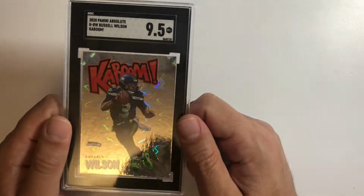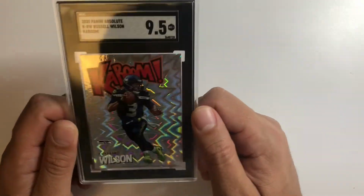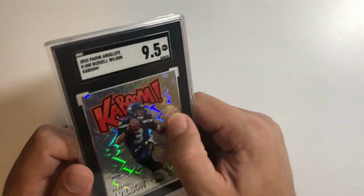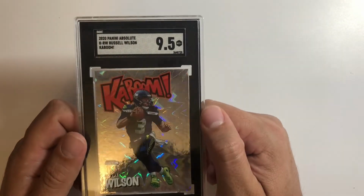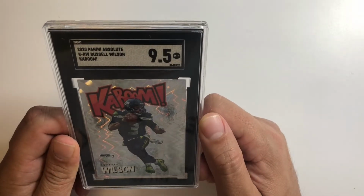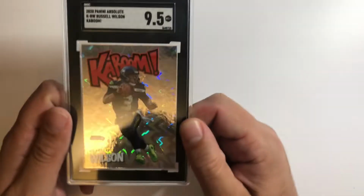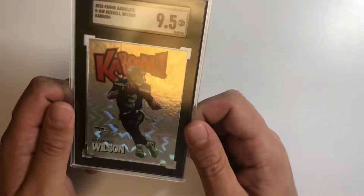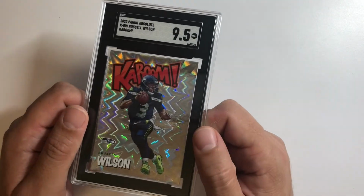He's my PC, and I don't have any Kabooms of him, and I saw this for the price it was. I felt like it was a pretty good deal. So I grabbed this up, and I'm pretty excited to have this in my collection. I'm totally good with it. I don't need to cross it over or anything. It's cool in the tux. I think it looks pretty good. So anyways, nice little Russell Kaboom there.